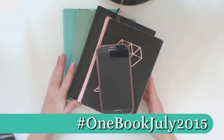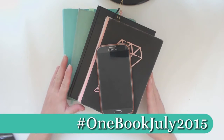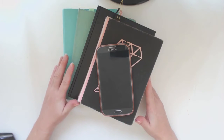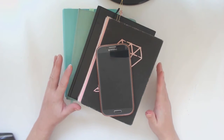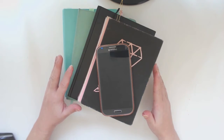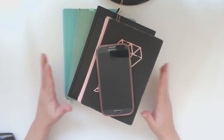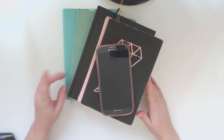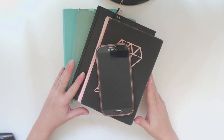I believe it's the second year running, and the basic principle behind it is to cut down on being overcomplicated in your planning system and make it as basic as it can be, which is to have everything in one book with one pen and do that challenge for the whole of July.